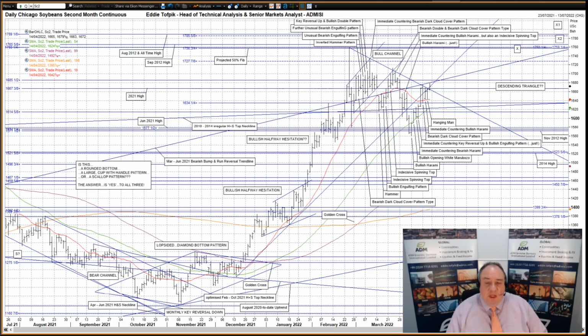This recent two steps up and three steps down action has left the door open for the late February to date action to possibly be a descending triangle pattern. A few things first before I go any further. This possible descending triangle is by no means a perfect example of such a pattern, but there are significant elements there that do make the action such a possibility.